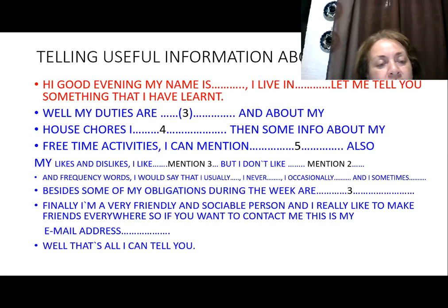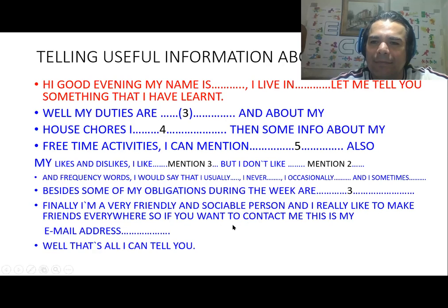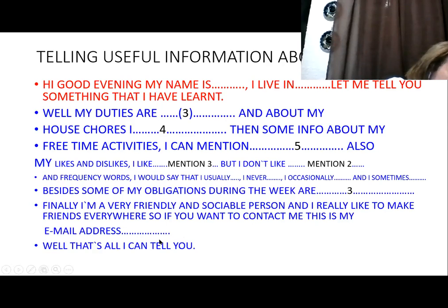Liz Pineda, at colegio champañero. How do you say arroba? At. At. Una A y una T. Liz Pineda, at colegio champañero. Dot. Punto se dice dot. Una D, una O y una T, pero se pronuncia la O como una A. Dot. My email address is lispineda@colegiochampañan.edu.suv.